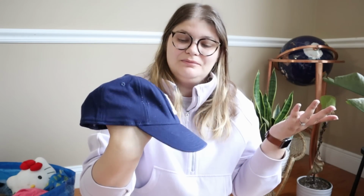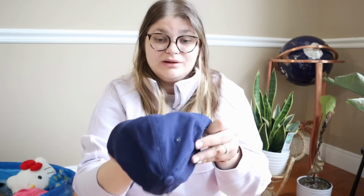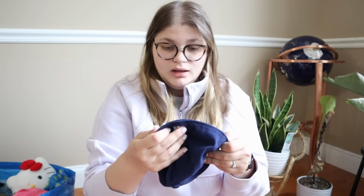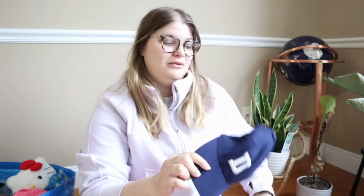Next, we have this hat. It has a D on the front. I have no idea what team this is, but it is from the NFL. So some sort of football team, but it looks like it might even be vintage because of this Reebok logo. That Reebok logo is an older one in my opinion. One size fits all, authentic sideline, NFL. Could this be the Dallas Cowboys? I don't know. I don't know sports, but I think that will do pretty well as well. Maybe list that around the same amount.